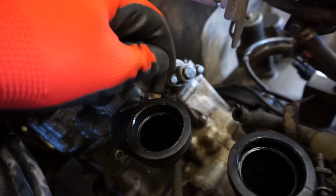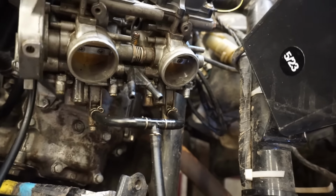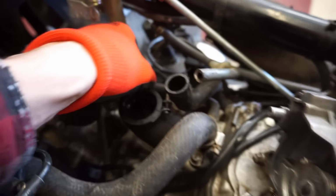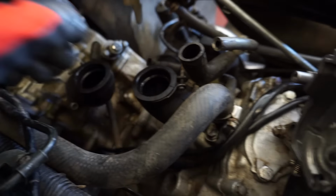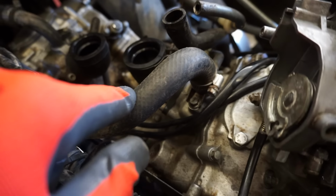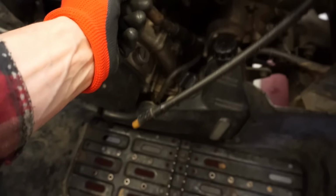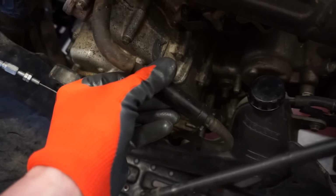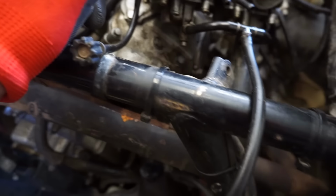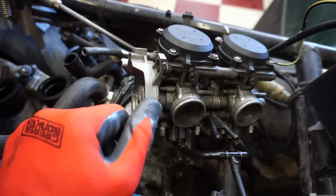And these little guys are plugged off. That would be an air leak if that was not. The two plugs on the carburetor right here, breather hoses, were plugged into one right here and one right here. So it looks like one goes into here, which goes into the cooling line, and then one goes into the case over here. So we'll make sure those aren't plugged up or anything. But yeah, so let's start digging into the carbs, see what we find here.